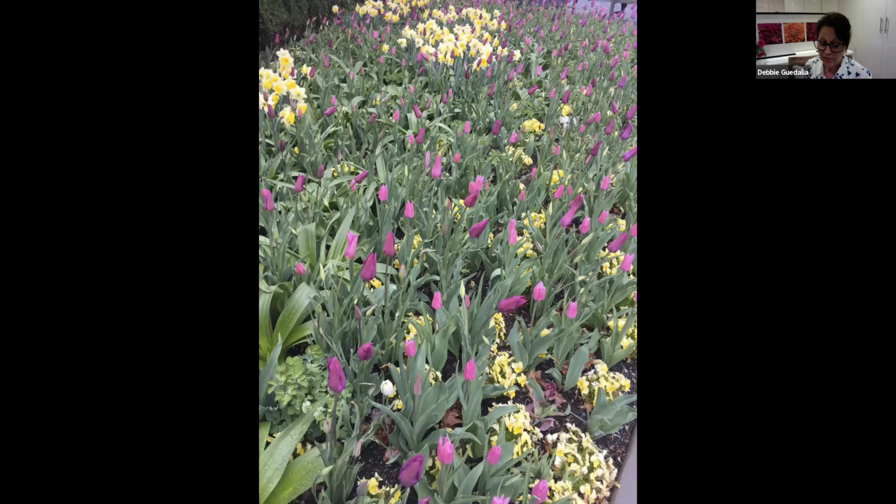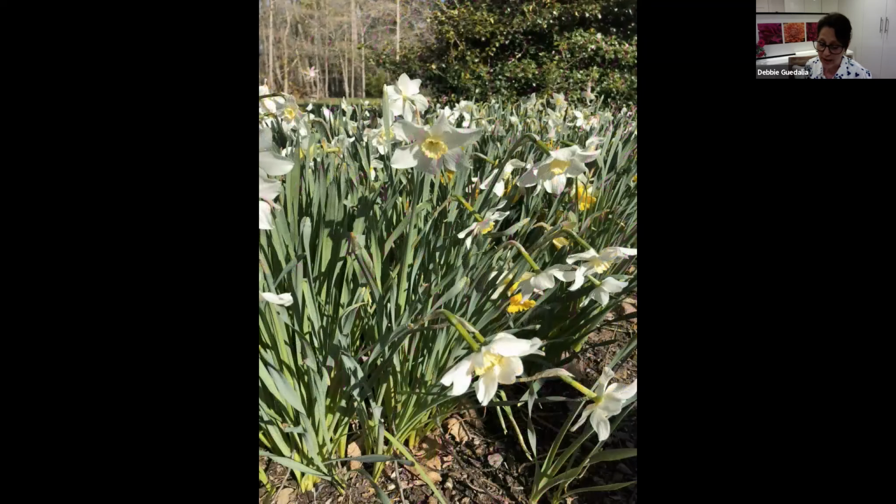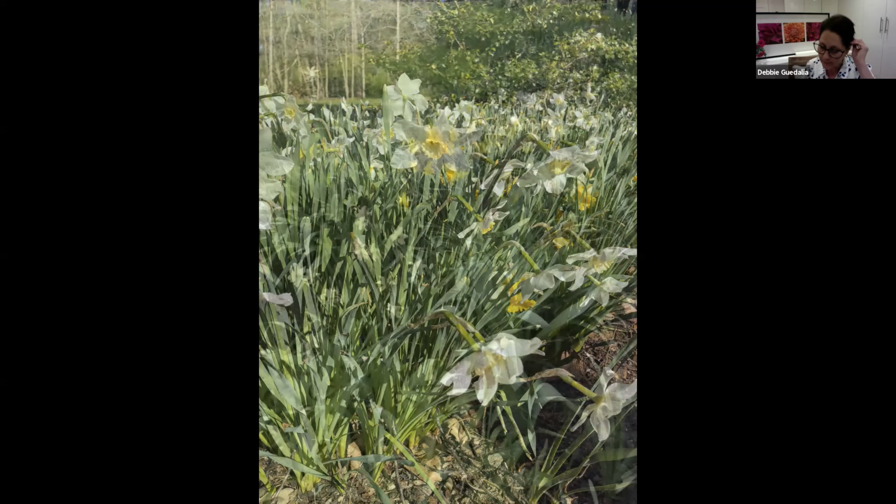Since 2015, they have planted 400,000 new bulbs on Daffodil Hill. For those of you who have seen them, you know that they end up looking like a sea of flowers. At peak bloom, these daffodils stretch in all directions as far as the eye can see.